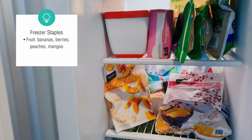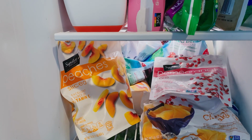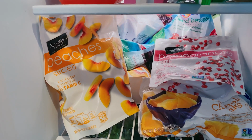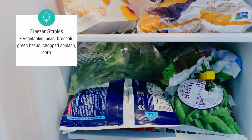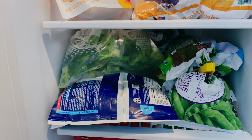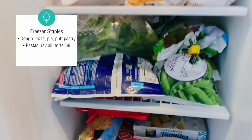I love keeping frozen fruit in my freezer. They're great for smoothies, but so much more, even a quick cobbler or a quick fruit sauce. I have peaches, pomegranates, pineapple, mixed berries, all the good stuff. Frozen veggies. I always keep plenty of frozen veggies on hand. My favorite are broccoli, peas, corn, and spinach. And as you can see, since I have kids, there's always frozen waffles, a frozen pizza, maybe some taquitos, just because you gotta have it.